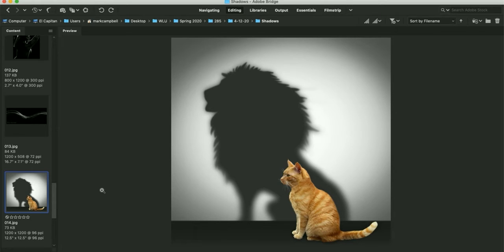So obviously photoshopped. Not all that well, to be honest with you. The contact shadow under that cat is not very good. The lighting on the cat's not very good. But the overall effect is really cool. So we've got a lion shadow, sort of like this is what the cat feels he is. And the other thing that was done well is that the cat is enclosed within the shadow of the lion on the back. So it makes the cat stand out just a bit more.